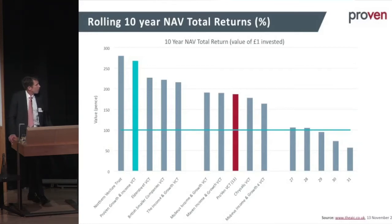ProVen VCT, which is represented by the red bar in the middle of the chart, is just above halfway in the table, sandwiched between 2 of the Mobius VCTs and Maven Income and Growth and Chrysalis VCTs. £1 invested in ProVen VCT 10 years ago with dividends reinvested would now be worth £1.87. And on the right-hand side of the chart, you can see that the worst performing VCT over 10 years, and I won't name it to spare blushes, has turned £1 invested 10 years ago into 57p.